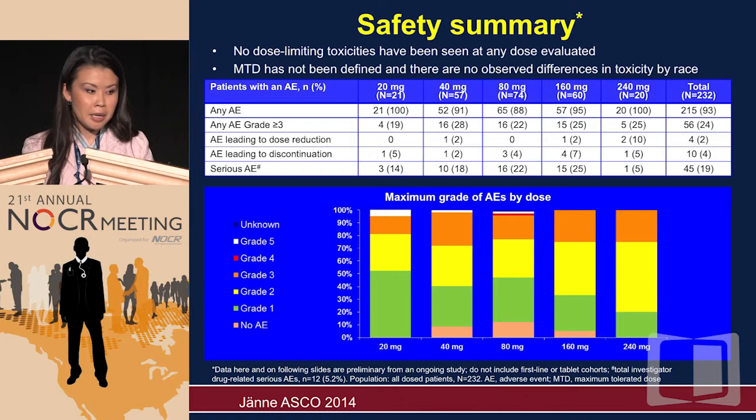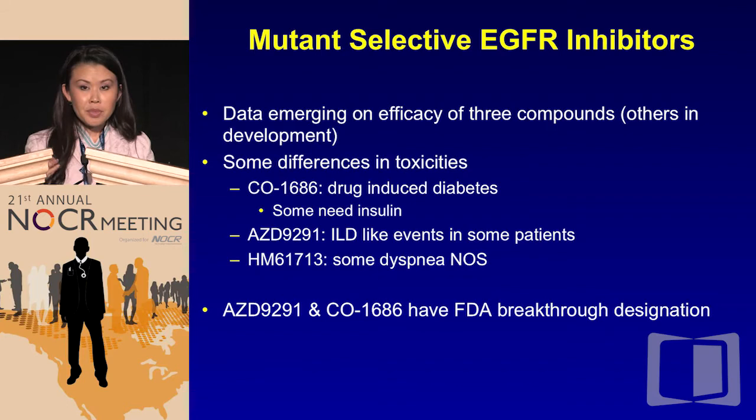Now, in terms of their safety summary, they reported no dose-limiting toxicity at any of their doses, but this agent does have interstitial lung disease as a potential toxicity, and you also have to monitor the QTc interval by EKG. So, again, although these agents don't seem to have the rash and diarrhea as in the first-generation EGFR TKIs, there are other toxicities you have to keep an eye on when you utilize these drugs. So, definitely a different toxicity profile. CO1686, you probably need to watch for hyperglycemia. AZD9291, ILD and QTc prolongation. There's also another agent I didn't have time to go into, HM61713, and this appears to induce some dyspnea in their initial phase 1 studies.